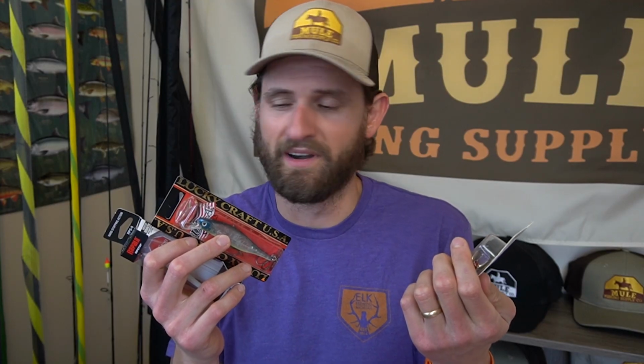Now, according to the packaging from the Berkley Cutter 90 Plus that I picked up, this is a suspending 3/8 of an ounce jerkbait, and it dives 4 to 6 feet. Honestly, that should be a great depth for a lot of the places that I fish. That's a little deeper than a lot of jerkbaits run. A lot of jerkbaits I find run 3 to 4, but 4 to 6 would just be a little bit deeper, which is good because I fish a lot of clear water and those fish might get a little bit deeper. But I picked up a couple other brands as well.